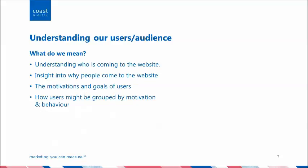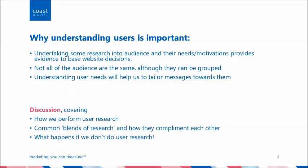Well, this is really the who and the why and the goals that these people have that arrive at our site, their motivations. What we're trying to do in this research is find some commonalities amongst this group of people with whom we are trying to communicate. And this commonality is really important to us, because why is this important? Well, research into the audience and their needs and motivations can serve a couple of different tasks for us. Earlier on in the presentation, we were talking about the need to influence our stakeholders.